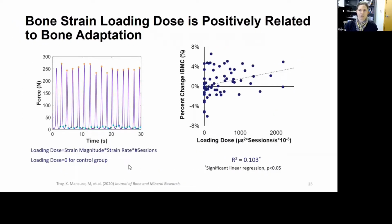So now we looked at strain loading dose as a metric of actual achieved loading and its relationship to change in bone mineral content. The loading device recordings were analyzed using a MATLAB script. You can see this is actual recordings. We grabbed all of the peaks here and calculated loading dose as the product of strain magnitude, rate, and the number of loading sessions performed over 12 months. Loading dose was set to 0 for the control group because they didn't do anything.